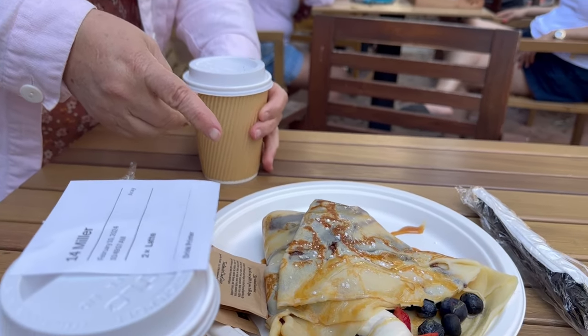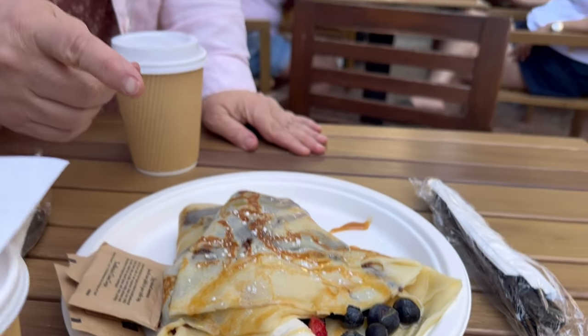What do you call that? This is just a plain latte, and this is a blueberry crepe. A blueberry crepe.